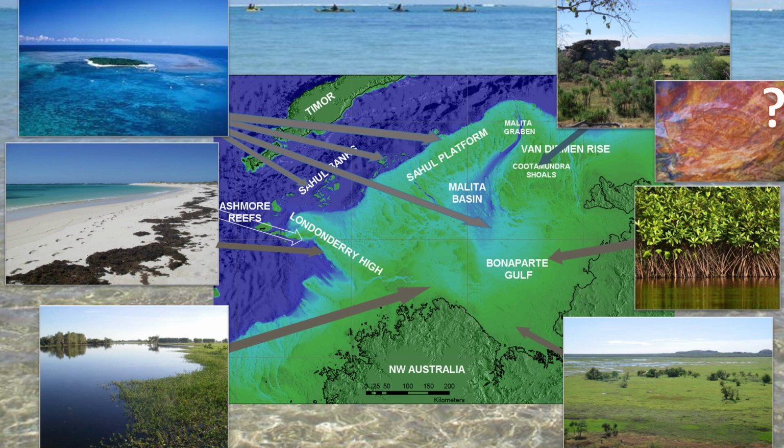This sort of large survey project crosses multiple communities, states, and countries' waters. So it creates a challenge for how we do this work at this scale in the future.